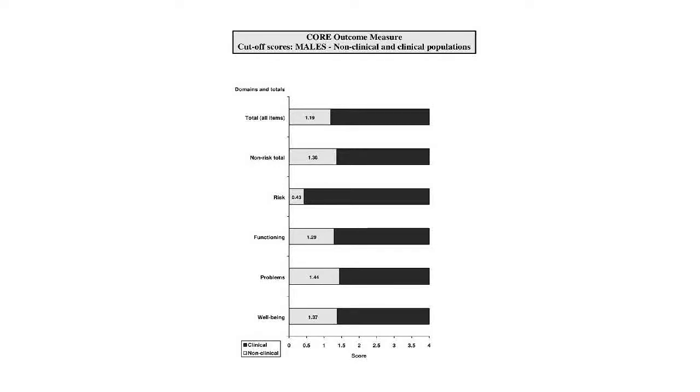It's the division between what CORE calls the clinical population and the non-clinical.